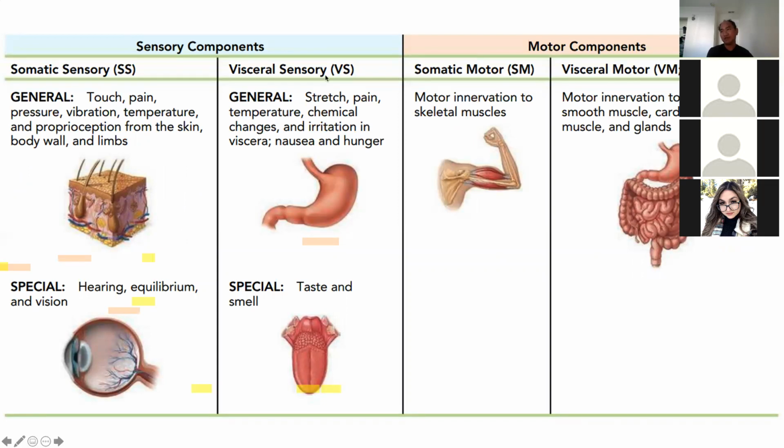So this is the peripheral nervous system, which can be divided into a sensory component and a motor component. In the sensory component, we have somatic sensory and visceral sensory. Somatic sensory means coming from the whole body. Visceral sensory means everything coming from the visceral organs. Somatic motor is under voluntary control, especially the skeletal muscles. And visceral motor is for our visceral organs like the heart, lungs, or the gastrointestinal tract. Visceral motor is also called the autonomic nervous system, which includes sympathetic and parasympathetic.